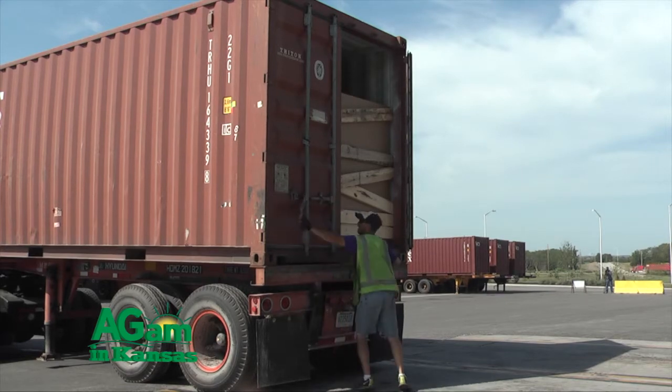Really, the final customer for soybeans, in most cases, are going to be producers of poultry, swine, and aqua. And so the advantage of shipping soybean meal is we're able to maintain our quality control and traceability. So this is basically what our program is about. And Kansas has been a big supporter of this program since its beginning.